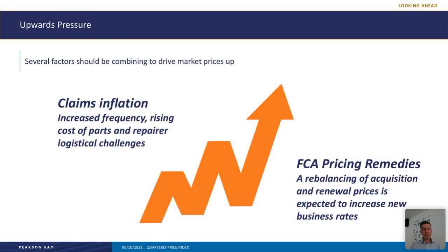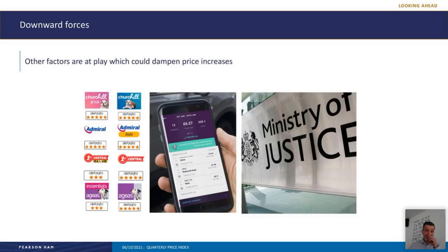So again, just to recap the upwards pressure, there are several factors that we're looking at, which we would expect to be pushing prices up. We've got claims inflation, increased frequency of claims, rising costs of parts, logistical challenges from the repairers. And we've got the FCA pricing remedies, so really a rebalancing of acquisition and renewal prices is expected to put those acquisition prices up. However, there are other factors which might dampen any price increases that we're seeing in the market.